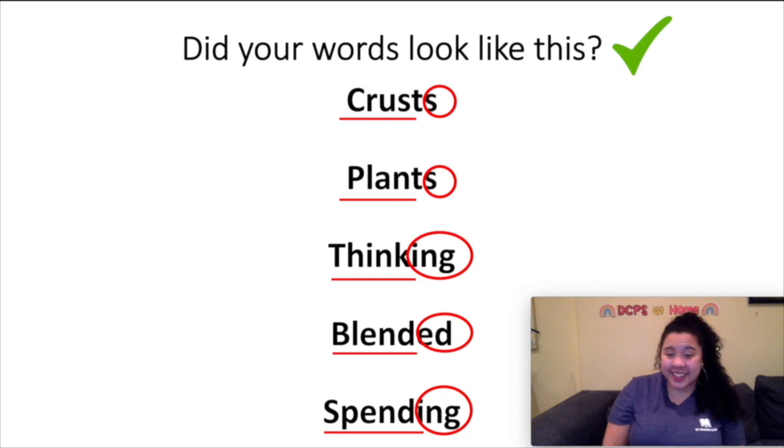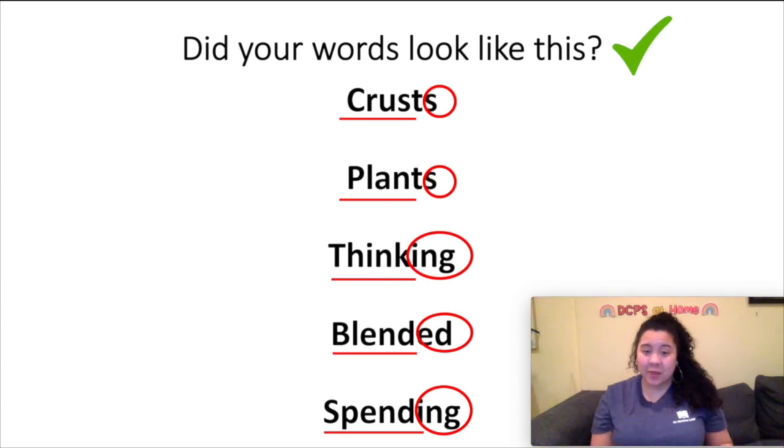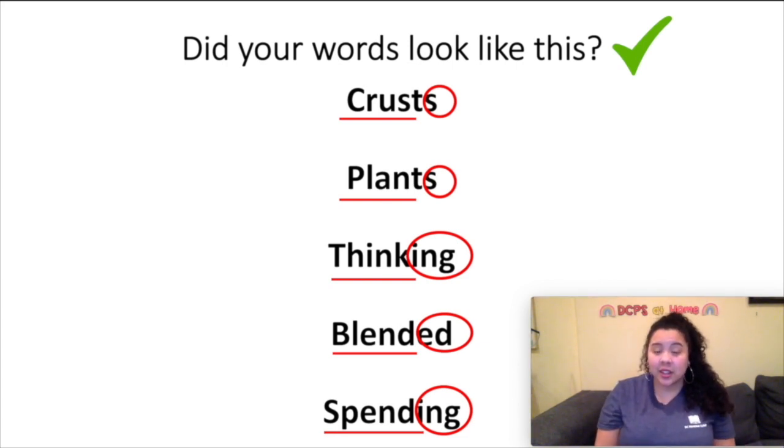Did your marking look like this? Underlining that base word and circling the suffix? Wow, excellent job. Whoa, first graders, that was amazing. That was a home run. You did awesome at that game, warming your brain up for reading our story that has lots of words with suffixes. I think you're ready for story time, but I'm not the only one.